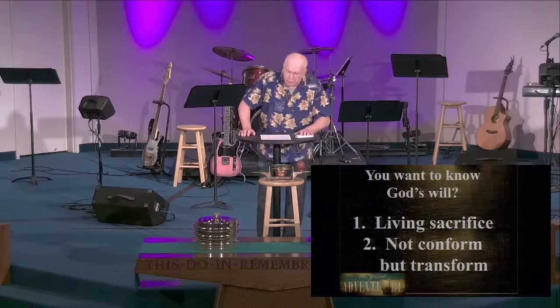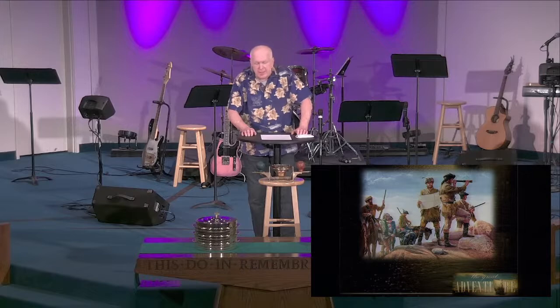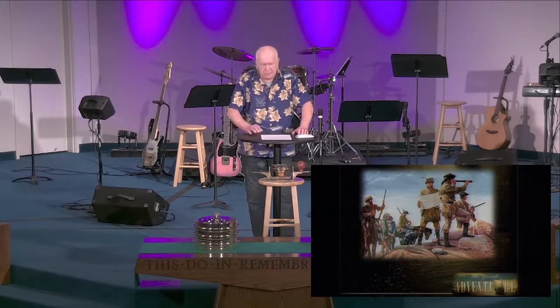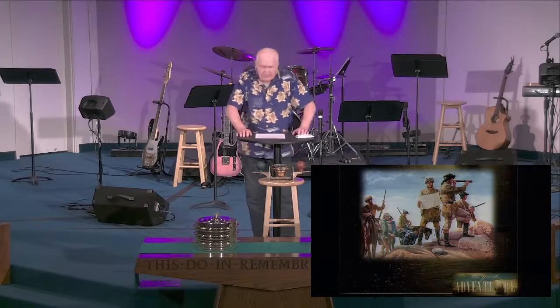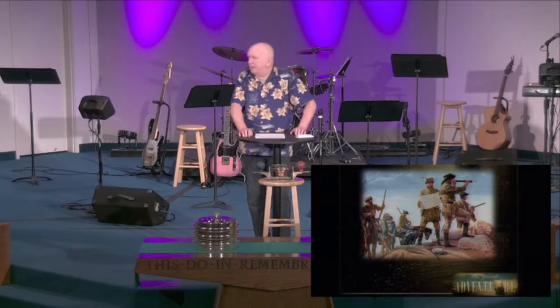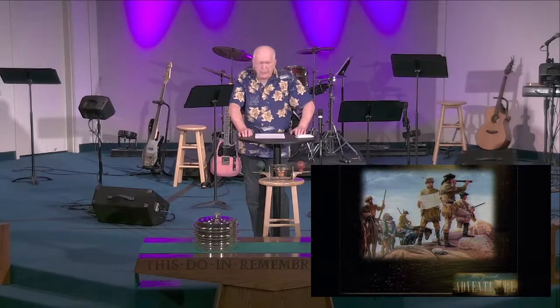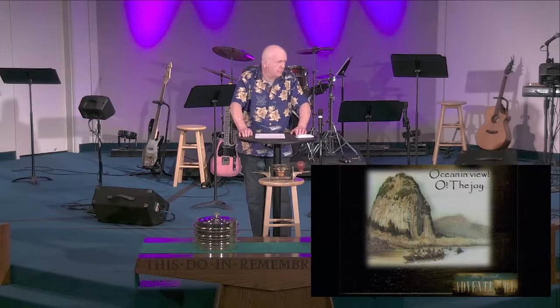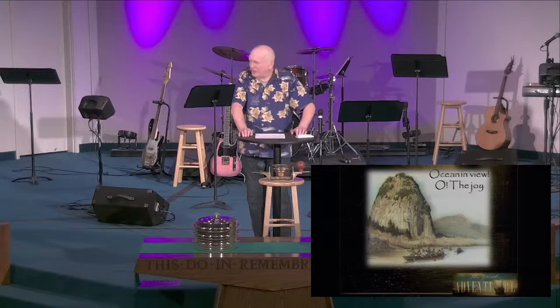The most famous entry in Lewis's journal came after traveling almost 4,000 miles into the expedition. The fog lifted one morning over the Columbia River, and they saw nothing but water as far as the horizon. Lewis writes in his journal, "Ocean in view, oh, the joy."